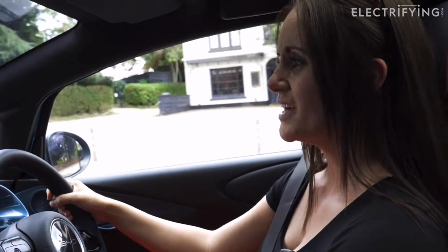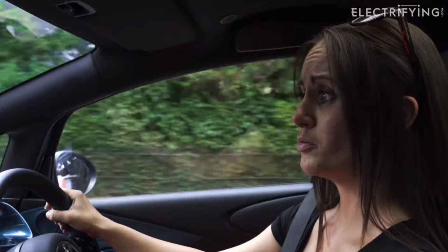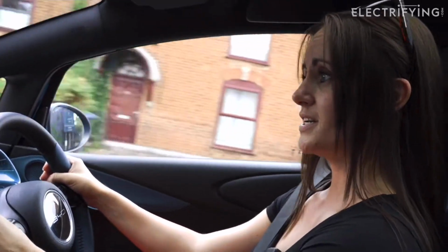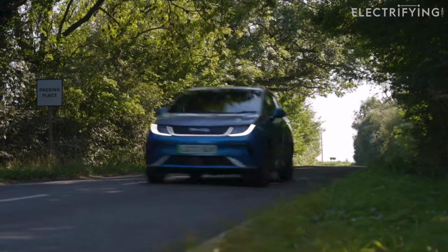It rides really well. I mean, look, I'm driving over drains, there's a couple of potholes there. If you're living in a town where there's lots of speed bumps and things like that, you can rest assured the fact that this actually copes really well. The Dolphin surfs the bumpy roads really well.